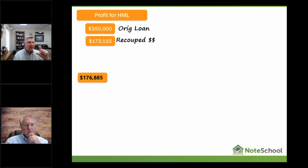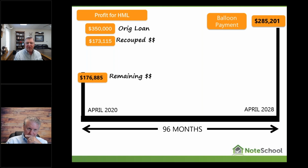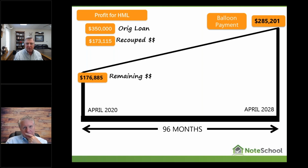He has $176,000 still at risk, right? And that's today. And then in 8 years, he's going to get a $285,000 balloon. That's a $108,000 growth.